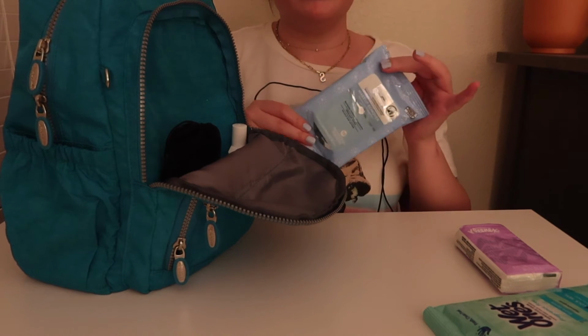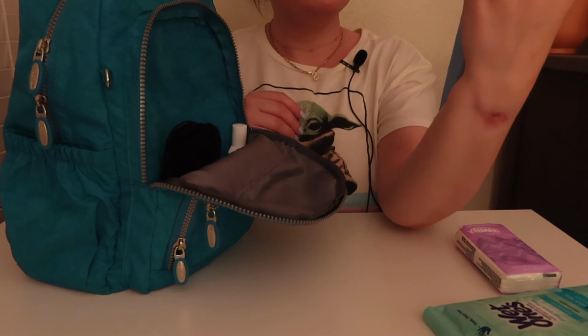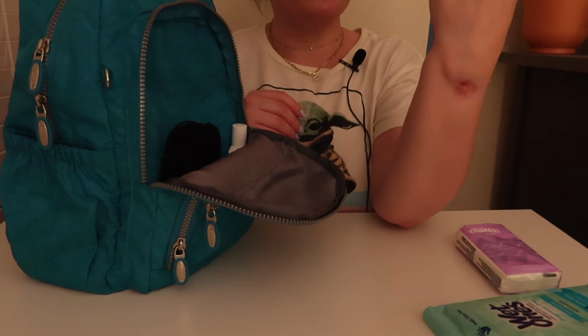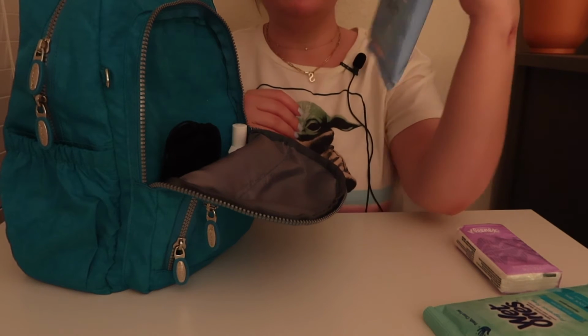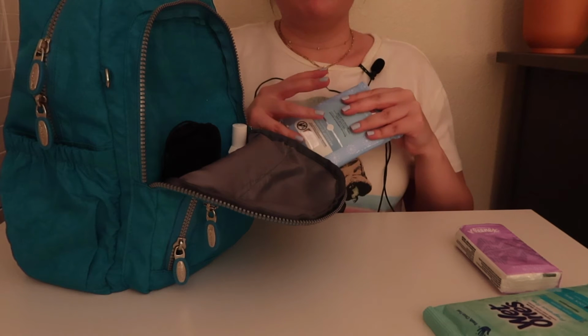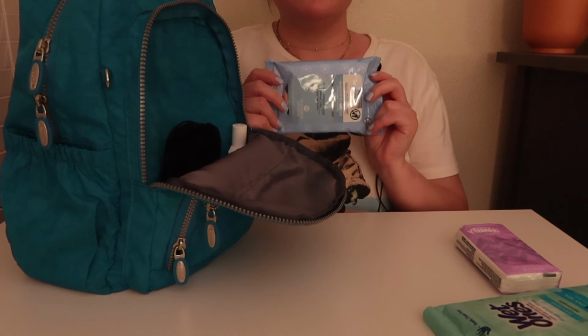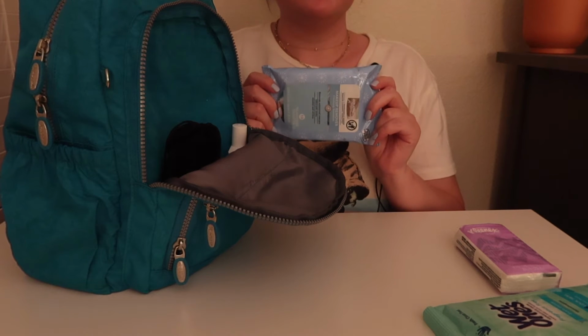These are the makeup wipes. I think they're just Walmart, the Walmart basic brand, Equate Beauty. Has such a nice sound.